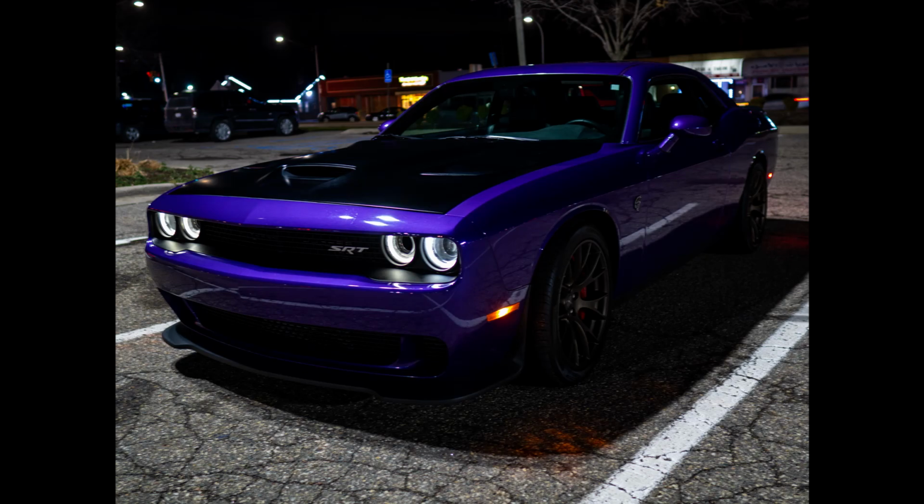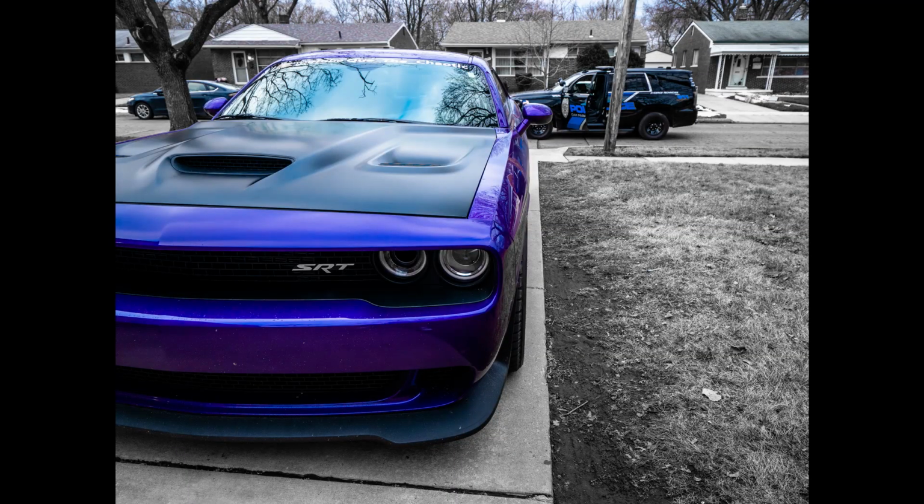Number one, because it's purple and I love the color. Number two, because it had all the options that I wanted, like the sunroof, which I had to have, so I'm glad I got that. I also got the aluminum hood. And this car was local too.